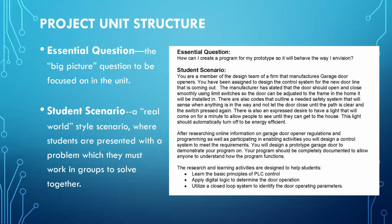Now, if you look closely at the student scenario shown on the screen right now, you will see that the project in this specific unit has each group of students taking on the role of a design team employed by a firm that manufactures garage door openers. In this case, students will have to design a specific type of control system for a new line of garage doors. The manufacturer's requirements are spelled out, such as, in this case, the use of limit switches, meeting certain safety codes that require a method for sensing if anything is in the way of a closing door, and the incorporation of an automatic light.